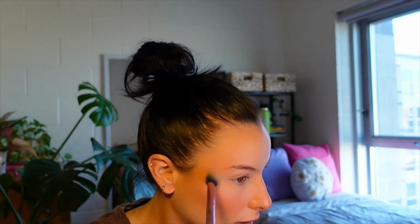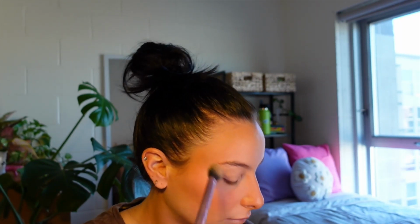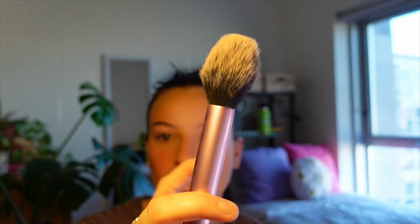I like to use this smaller Real Techniques brush to do under my eyes, and then I use a bigger brush for the rest of my face. And we'll just pat. We don't want to sweep because that will disturb all of the product that we just laid down. And then for the rest of the face, we're going to use this bigger Real Techniques brush. The bristles are pretty loose, so it's nice to powder with. It's not going to disturb anything crazy.